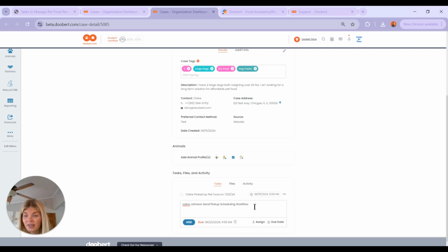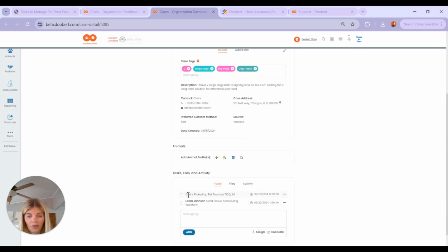Same thing if we want to assign this to somebody else, have somebody else in this workflow, we would just put @ and then their name. But what this is going to do is it's just going to remind us when that due date is coming up. And then we're going to remember, oh, we need to go in and send out that workflow. So if we just click add, same as before right here, and then it's just going to have the name highlighted. And then we're going to see that we need to send that scheduling workflow, and then this is going to be our due date right here.